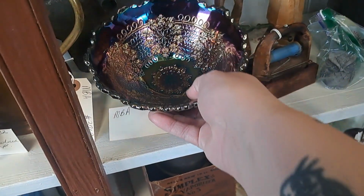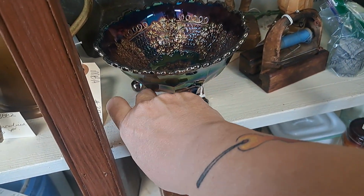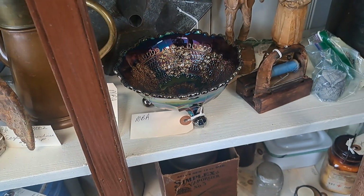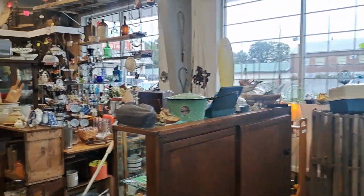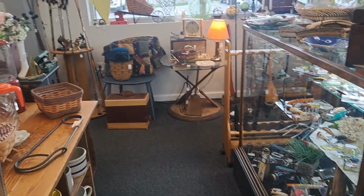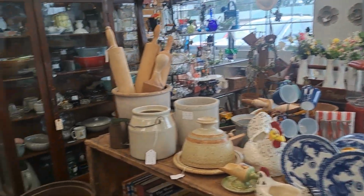Oh, but this caught my eye. Look at the color on that. I have a girl that every time I get stuff like this in my booth, she snaps it up. $50 on that. Amazing color. All right. So my creepy baby's still here. Let's sneak over here. We're coming back up on the front of the store. Got some fishing lures, kind of the mantique vibe over there. Some kitchen stuff.